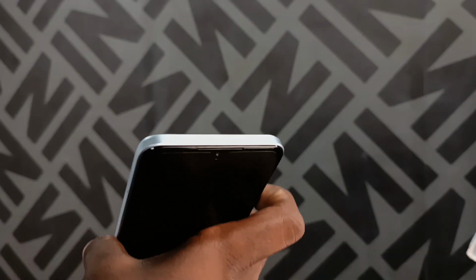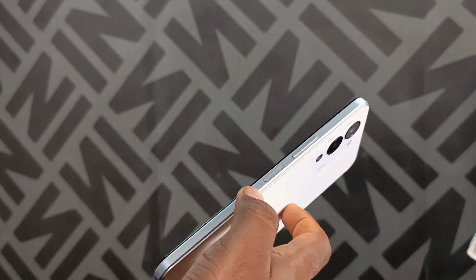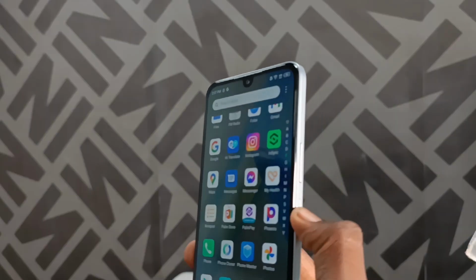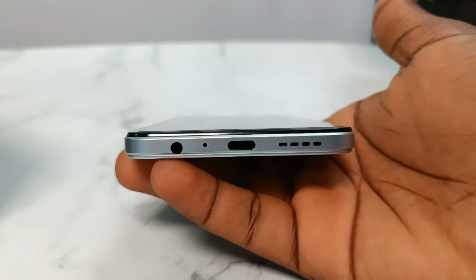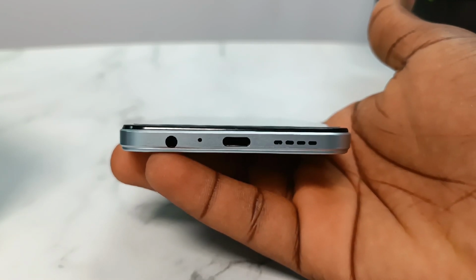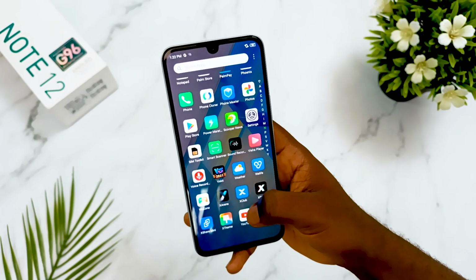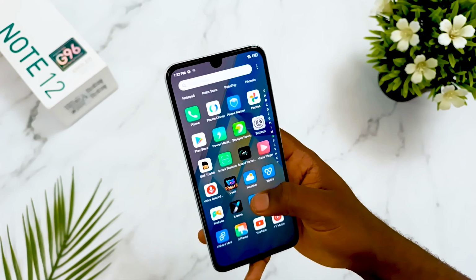At the top we have nothing, on the left we have the card tray, on the right we have the volume rockers and the power button, which also serve as a fingerprint sensor with a little bit of delay while unlocking. While at the bottom we have the headphone jack, mic, USB-C port and speaker. Infinix has really surprised me this year by including a stereo speaker on this device while retaining the headphone jack.